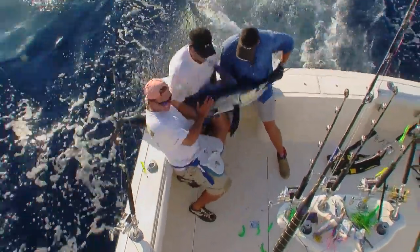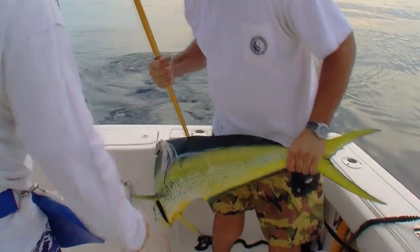You know what? This was one of the best and most fun canyon trips I've had in a long time. We got our fish. We got our marlin. We got a yellowfin. We got our mahi. We got a couple of bluefins on the night bite on a spinning reel jigging. I'm telling you right now, that was a great trip.